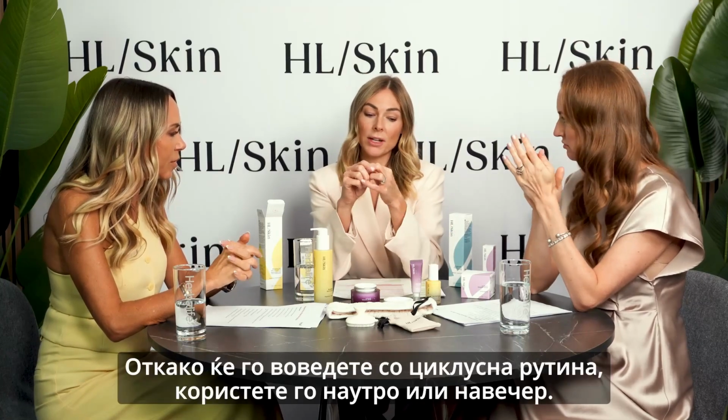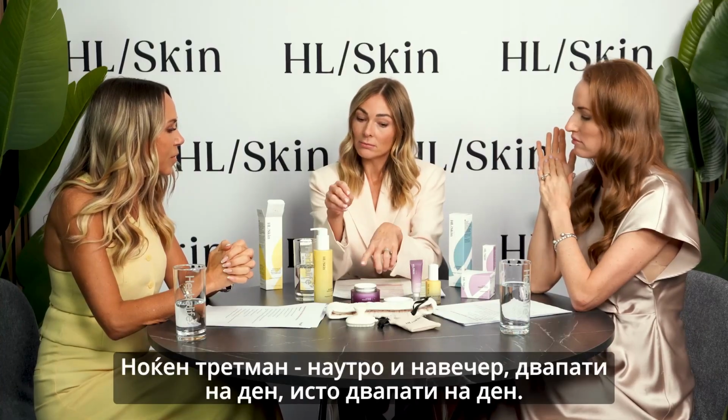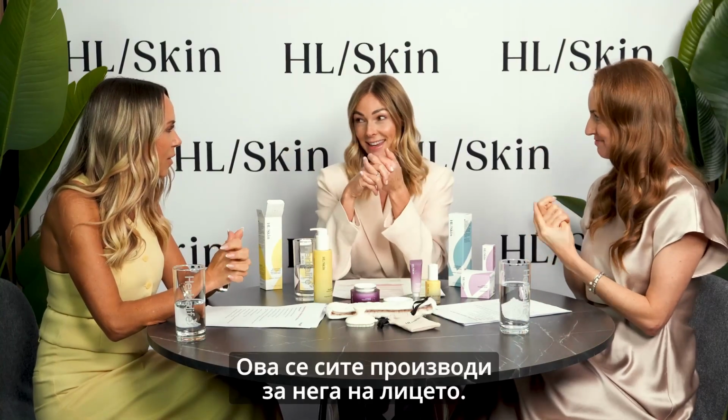So that can be a day and a night moisturiser as well, because it does override as both. And you can use all of the products. The only one is one a day would be the 10% niacinamide serum. After your skin's cycled, you can use it morning and evening, twice a day, and you can double cleanse with a cleanser as well. So that is where we are with the current skincare routine.